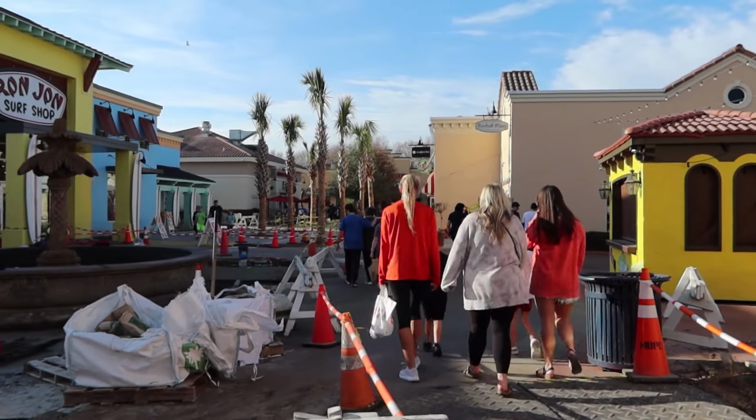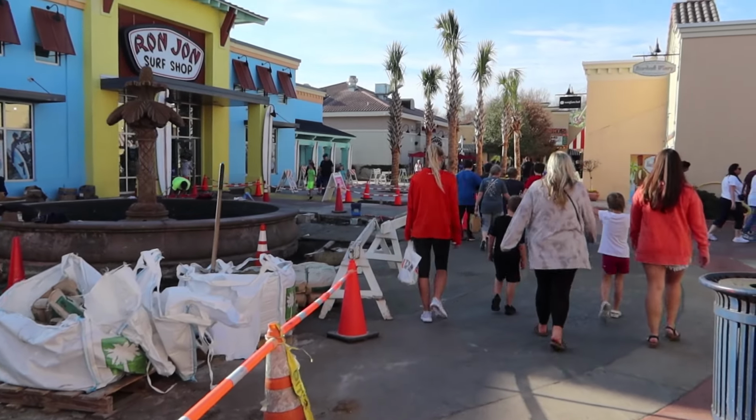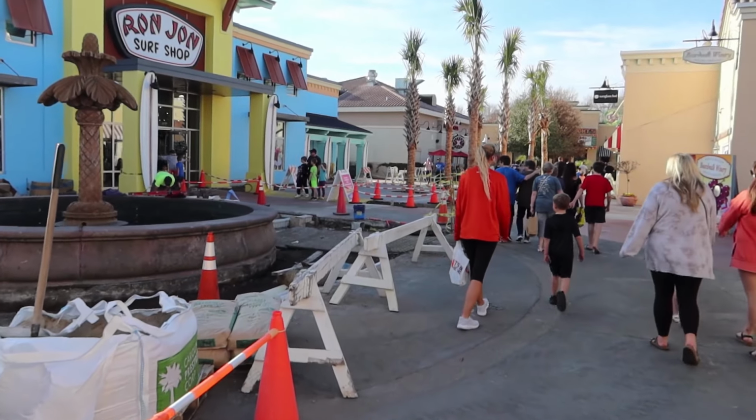We're at Broadway at the Beach. We're in the evening part of the day, so we thought we'd walk around with you and share our experience.